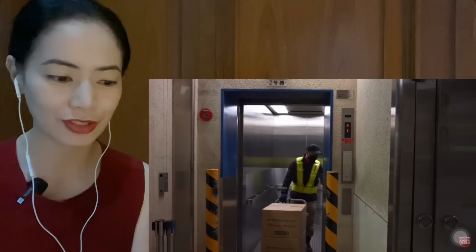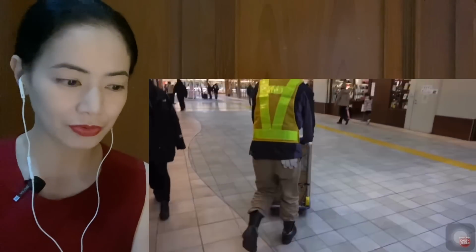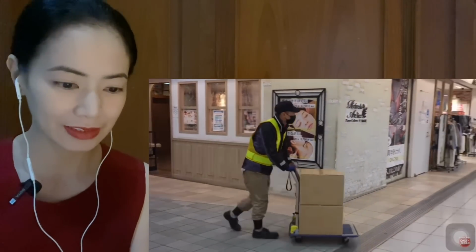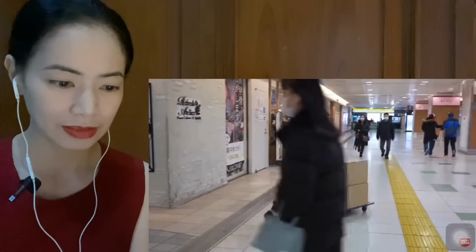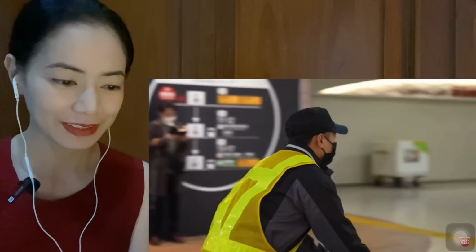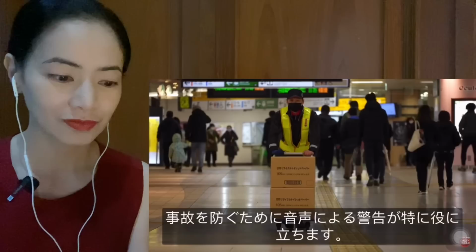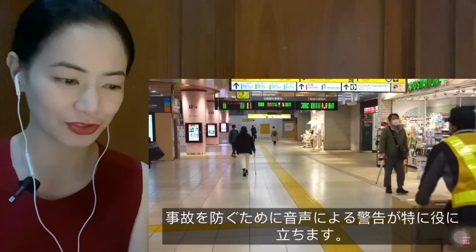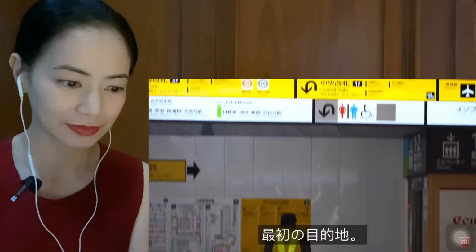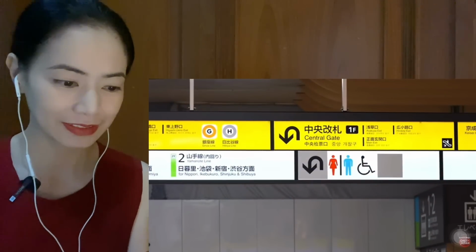Very big station. And the stock room is very far. 台車通ります。 It's like a shopping mall. 台車通ります。 A lot of people these days walk with smartphones, and an audio warning is especially helpful to avoid any accidents. True. We have arrived, the first destination. The toilets.